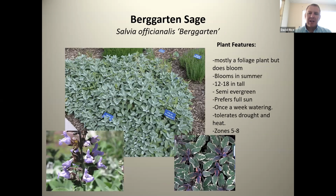Berggarten sage. So this is actually the herbal sage. There's a few varieties of these. There's the tricolor sage, there's a purple sage, they're the Salvia officinalis. These are great. Not only are they the herbs that you'd grow, but these are great perennials in a landscape, and they will flower. They're usually not grown for the flower. They're kind of grown for the foliage and just how they grow, but they will flower, and they can tolerate drought and heat, and they're just good plants for that, but they're also very attractive plants.